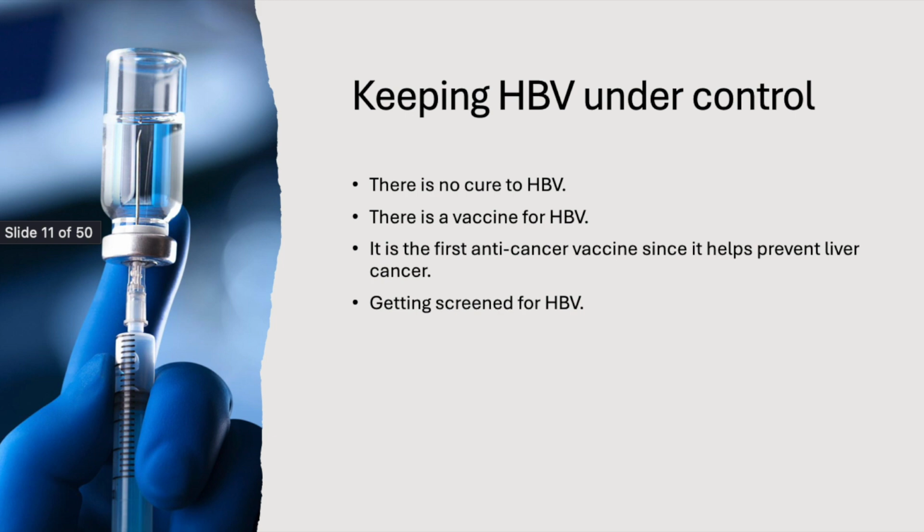Keeping HBV under control. There is no current cure for HBV. For people with acute HBV, a healthy lifestyle will help clear the virus away, while those with chronic HBV might need to take medicine to treat the symptoms, but it does not cure the disease, and they come with a variety of side effects. However, a vaccine has been created and will grant immunity to the virus. As mentioned earlier, it is important to have children vaccinated as soon as possible to prevent early chronic HBV. Finally, since HBV can be asymptomatic, the CDC advises everyone to get screened at least once as an adult.